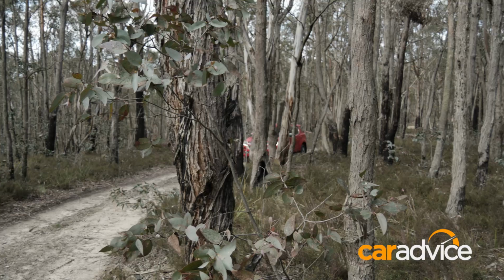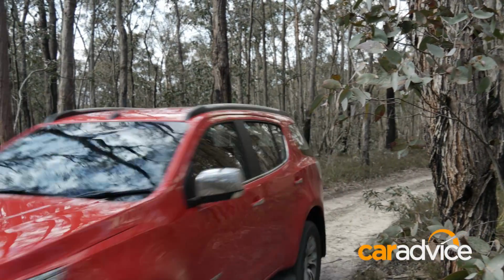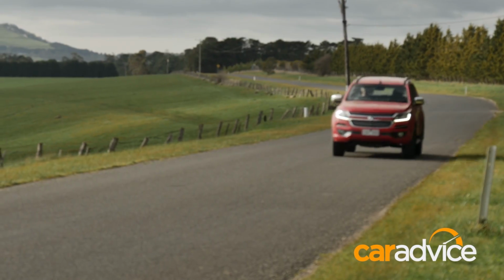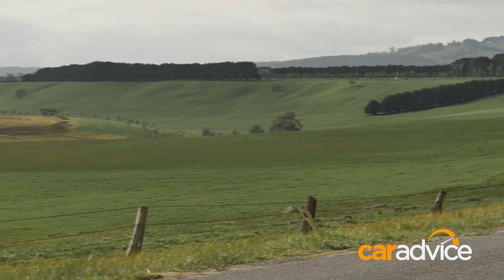Now, an interesting tidbit, why the Trailblazer name, you might be asking? Well, everywhere else in the world that this vehicle is sold, it's called the Trailblazer. Holden wanted to make a real delineation between the Colorado pickup and the Trailblazer SUV, so changing the name from Colorado 7 to Trailblazer made sense. Plus, they don't have to spend all that money on Colorado 7 badging anymore.